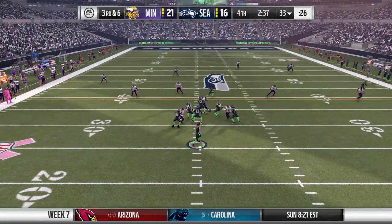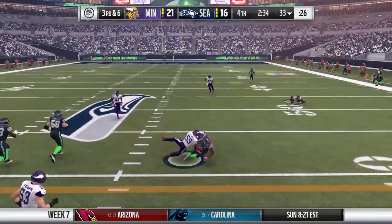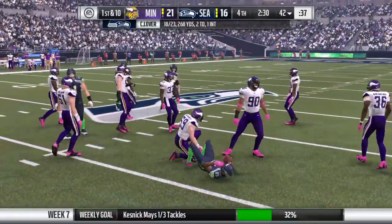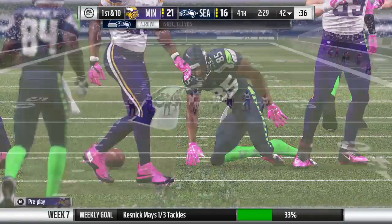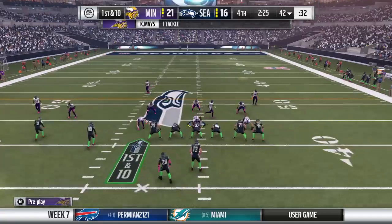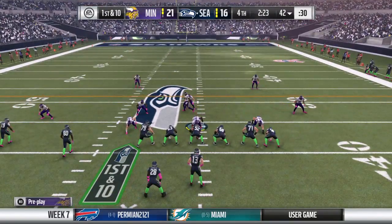Looking to throw, surveying the field. And this time he's got the hookup. It's complete. 9 yards on the pickup there, and it keeps the drive alive. The offense certainly looking to score some points, but they also need ball security here late as we get down to the final moments of this one.